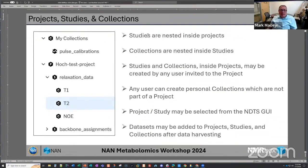then you have an organization of the data set, but you also have the funding for each of those data sets. You can also create studies. Studies are nested inside projects, and inside studies are collections. So we have this nested file hierarchy of project, studies, and collections.